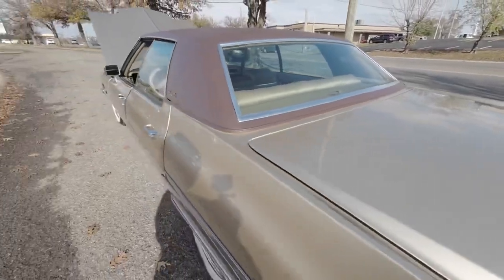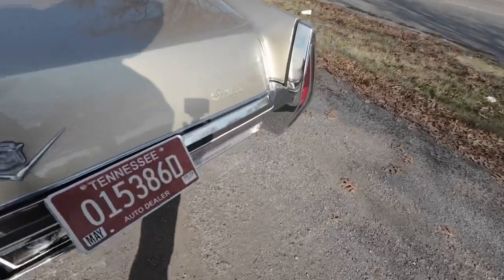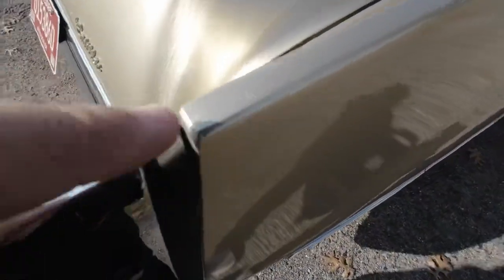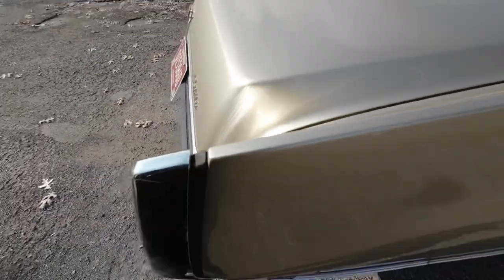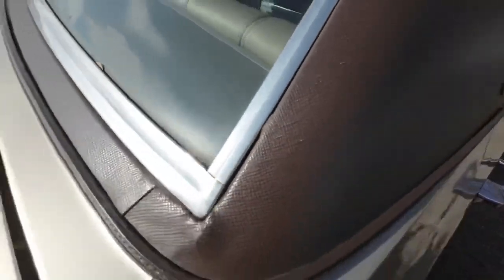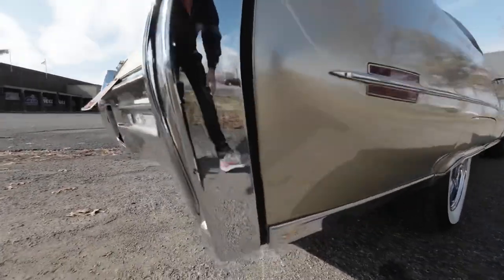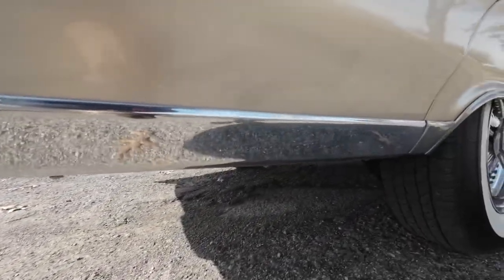Little scuff here. Coming around this side. Scuff on top. Got a little rust popping up here under the vinyl top on this side right there as well. We'll make our way to the top. Let's go down the bottom portion first. On top of the paint, it should come out. A little chip there.